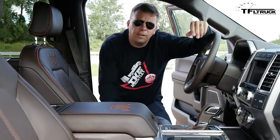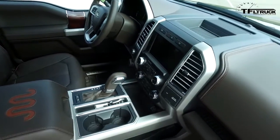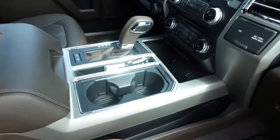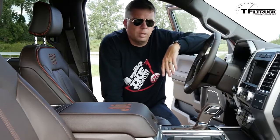Now this is the 2017 F-150 interior. This is the King Ranch model. You won't find any huge differences here from the 2016 model year. You guys have asked about the shifter. Well, the shifter is still here and it looks the same. It's got the same buttons. The driver experience is the same from the older truck.